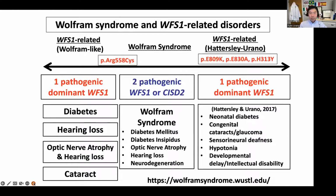We found some patients who developed medical conditions due to having one mutated copy. These are so-called dominant Wolfram gene variants. That's not the focus of my talk today, but we are also interested in these populations.